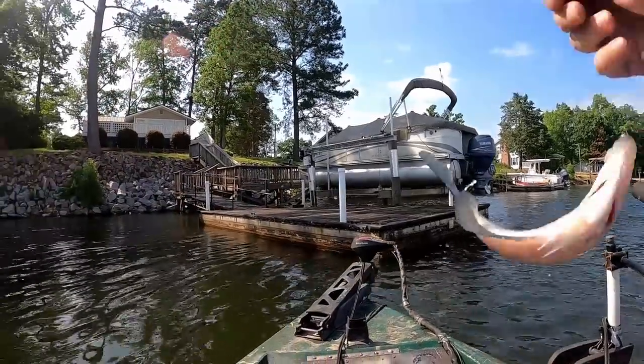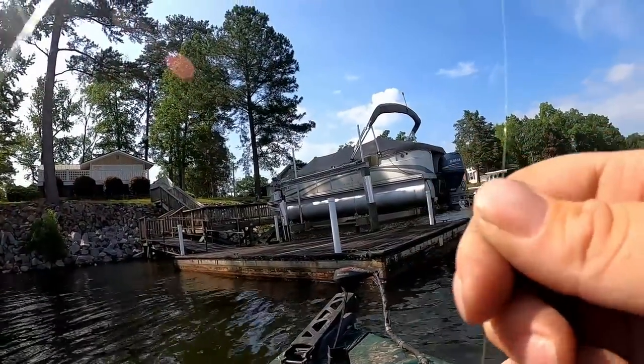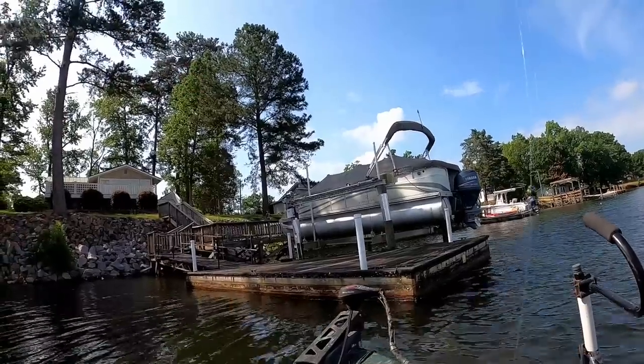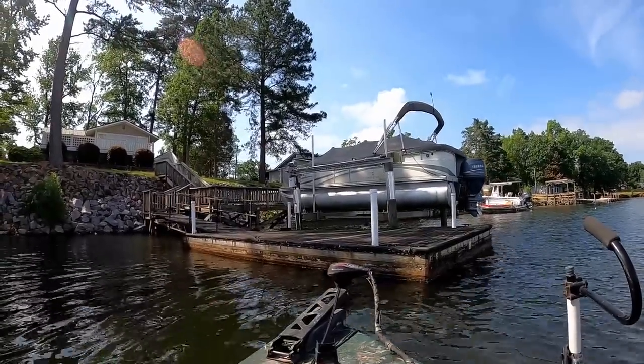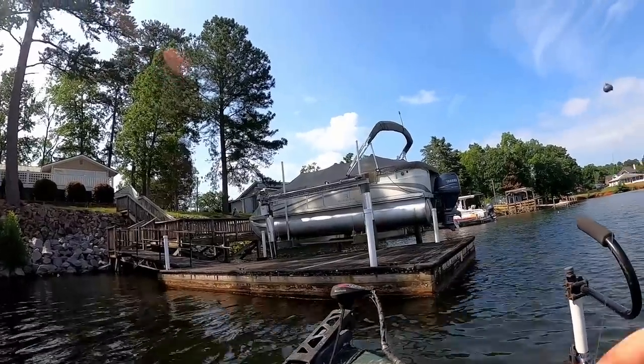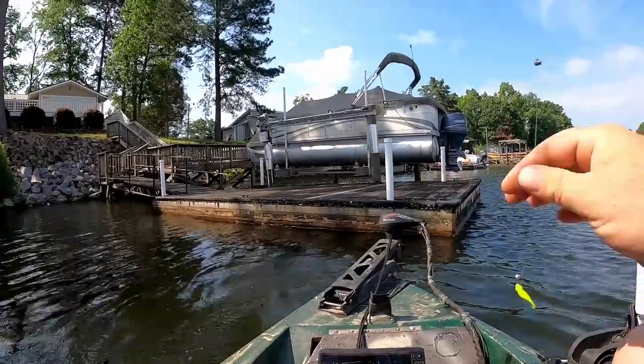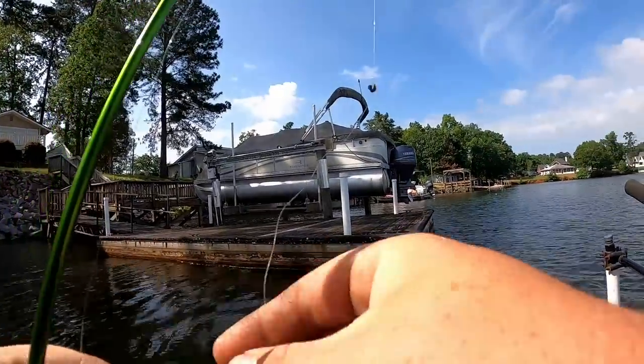There we go. That's why it's always worth going around checking docks. I ain't never fished this dock in my life. This one's pretty small, but it's a bite. Well, he's probably a keeper. Can't make no tacos with that.